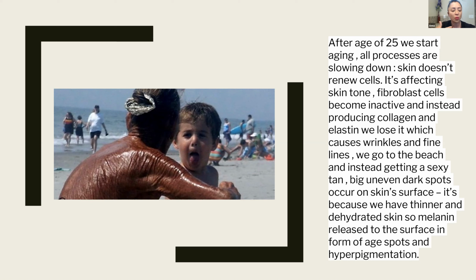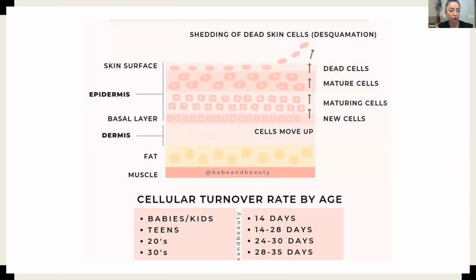And in a more mature age, we need to do also an at-home skincare routine and also a technological solution to slow down the aging process and reverse the clock. So just to give an example about the cellular turnover, babies renew their cells every 14 days. Age of 20, it's 24 to 30 days. Age of 30, it's 28 to 35 days. At age of 60, the cellular turnover is 72 days.